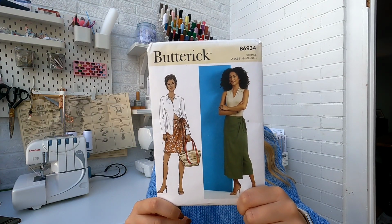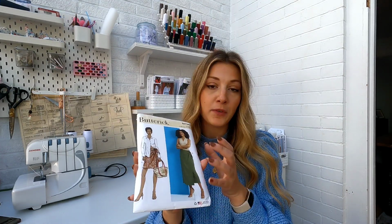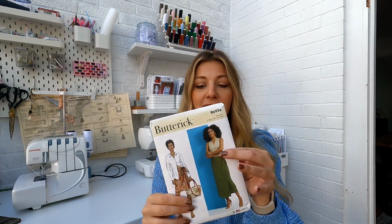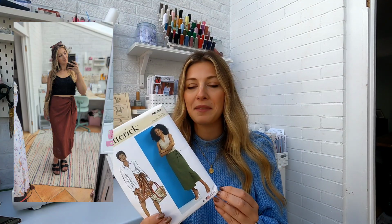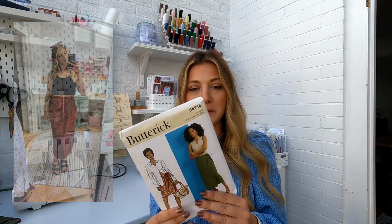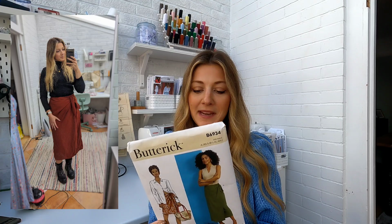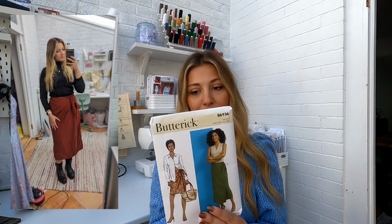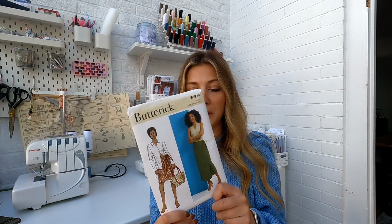This is Butterick B6934. It is a full wrap skirt with a tie at the side. Now, the version I made of this I didn't actually make for autumn winter, but I made it in a sort of chestnutty brown crepe, and I wore it the other day with a jumper and some boots, and it looked really lovely. And it very much inspired me to make this in another fabric because I think I'll get so much wear over the winter with tights and boots.